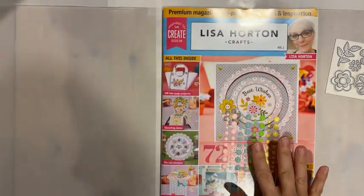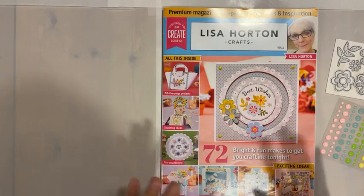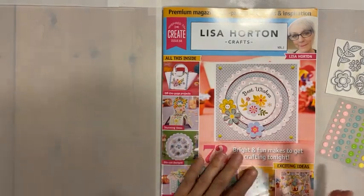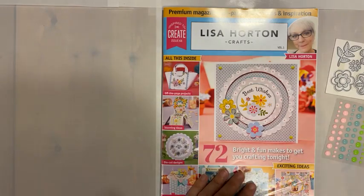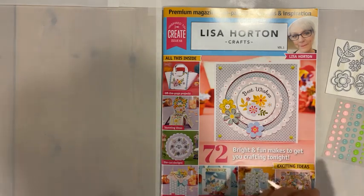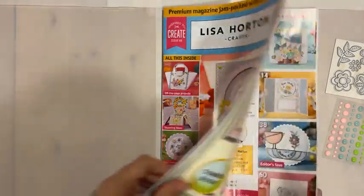So let's move this to one side. I love doing this, and I think when you get it home, the best thing you can do is grab yourself a coffee, glass of wine, or whatever you choose, and sit down, open your kit and look through it, because I think you'll be really surprised, and you'll start to think, oh, actually I could do this, I could do that, or I could change this up and create that. So there's lots you can do when you start flicking through your mag. So let's start turning the pages.